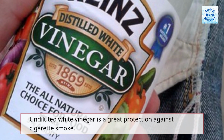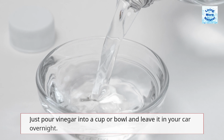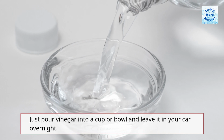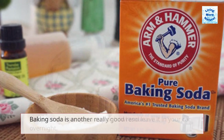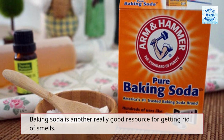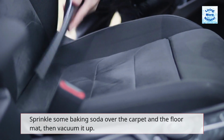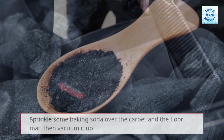Undiluted white vinegar is a great protection against cigarette smoke. Just pour vinegar into a cup or bowl and leave it in your car overnight. Baking soda is another really good resource for getting rid of smells. Sprinkle some baking soda over the carpet and the floor mat, then vacuum it up.